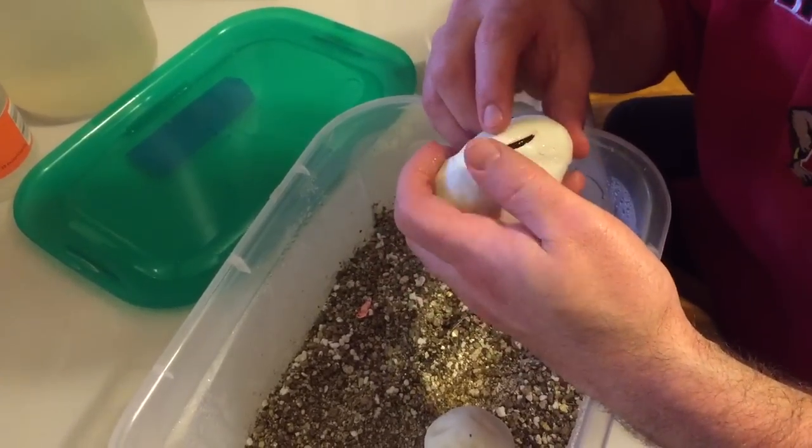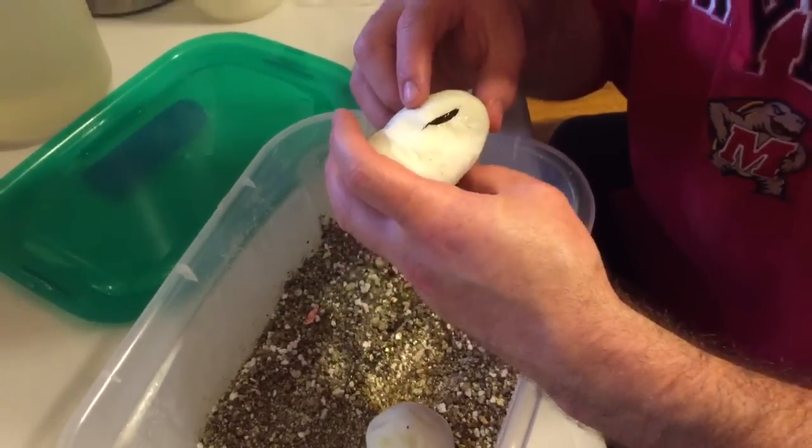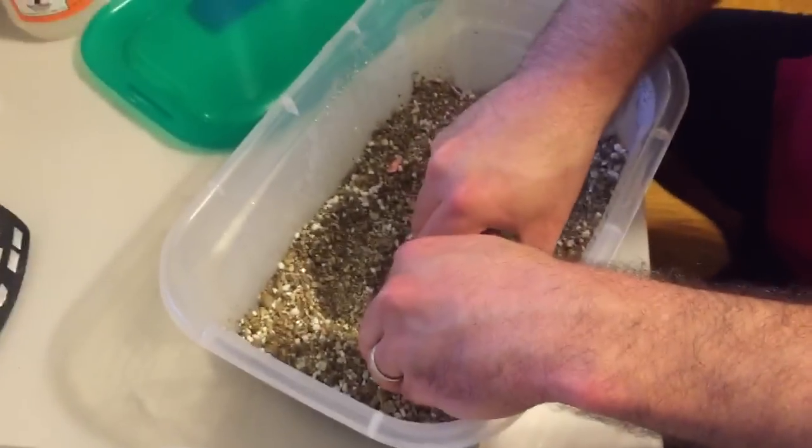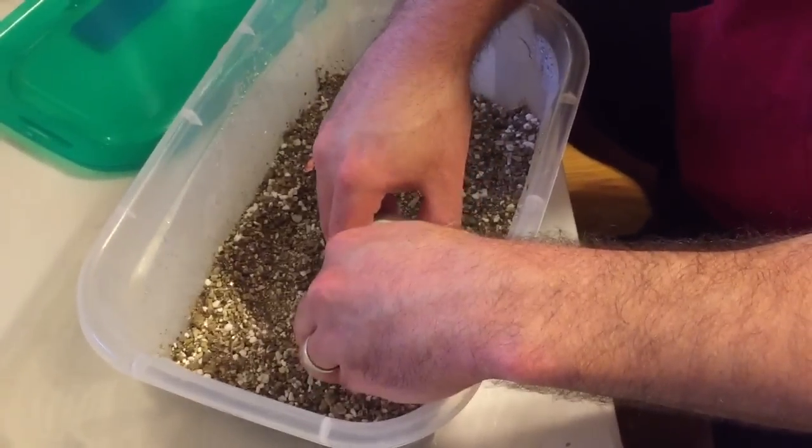This hole I cut really small. This egg was not as indented in as the others, so I didn't want to cut the hole as big. But again, it's hard to tell with such a small hole.